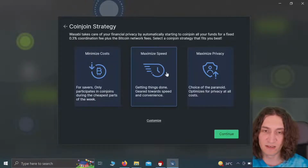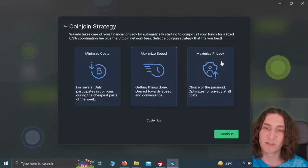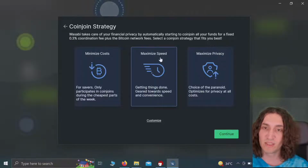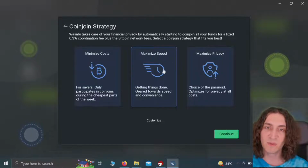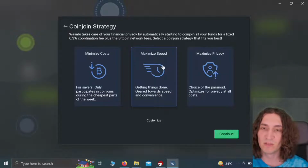Gaining some privacy. So I was able to ask Max Hillbrand, who once again will be the new CEO of Wasabi, what this is all about. You can minimize costs, you can maximize speed, or you can maximize privacy. If you choose maximize speed, this is not the middle ground. Maximize speed means that you want to get the CoinJoin done as fast as possible, regardless of the fees that you're paying. So, in some regards, maximize speed can be more expensive than maximize privacy because maximize privacy does more CoinJoin rounds, while maximize speed does them as soon as possible.